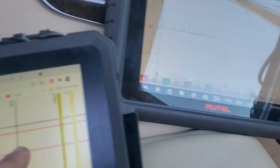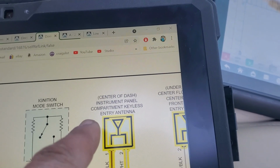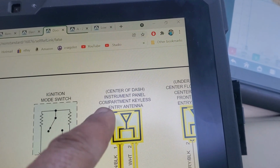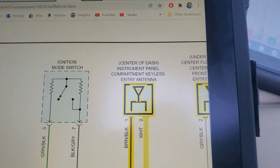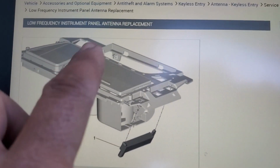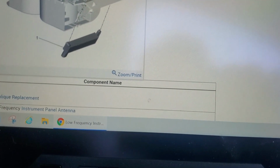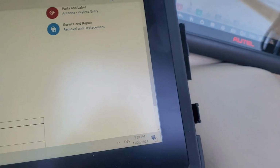That's the one. Says instrument panel, compartment, keyless entry. Instrument panel, compartment, center of dash. I think that's the one here. Yeah, instrument panel, antenna. Okay, let's switch to the other one.